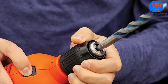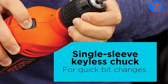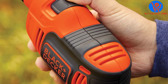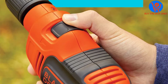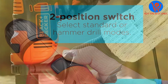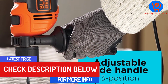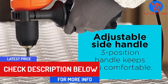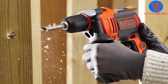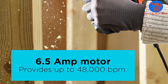The tool features a large 6.5A motor and 2 drill settings that range in power and torque. The first setting ranges from 0 to 2,800 RPM, while the second will deliver up to 48,000 RPM, which is one of the strongest on our list. You will also find the tool has a keyless 1/2-inch single-sleeve chuck that can hold several sized bits. Plus, its 3-position side handle is comfortable and grippy, making it much more simple to hold and operate with 2 hands.